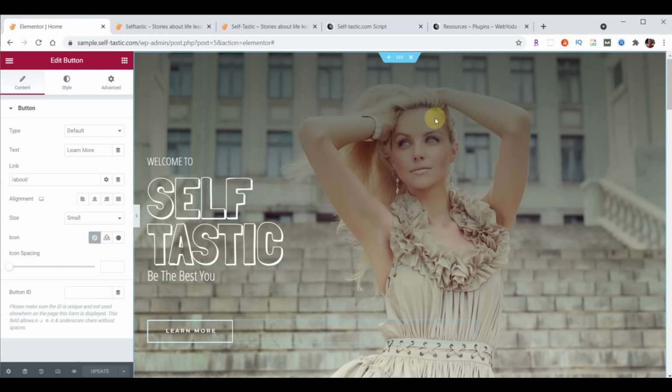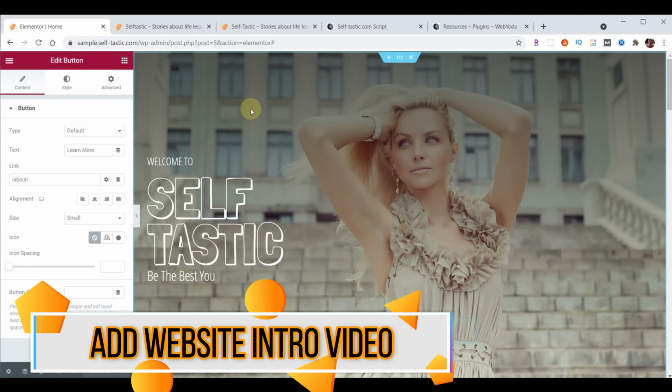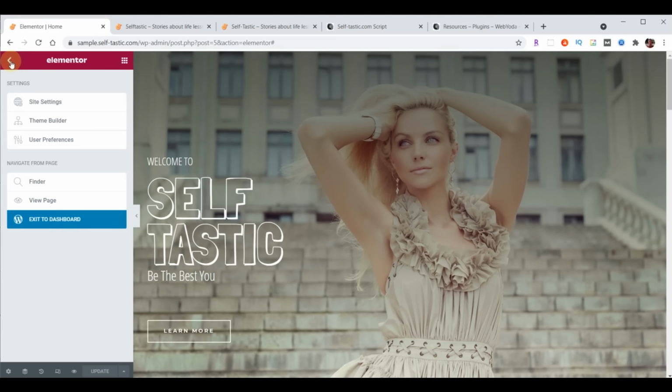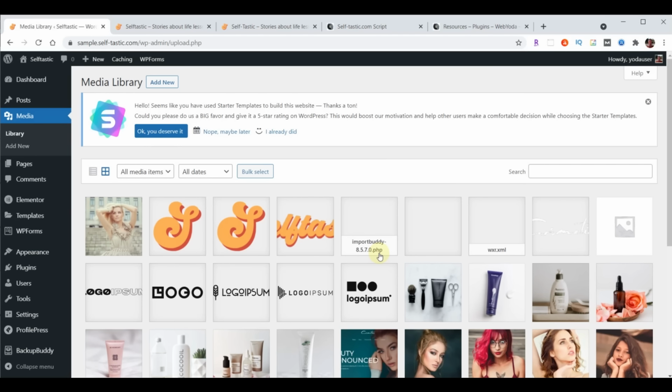And now I want to add the intro video. But to add the intro video, I first have to add it to the media library. And to add a video, I have to do it outside of Elementor. So I'm going to choose this icon here. And then I'm going to choose exit to dashboard. Now I'm going to choose media. And that takes us to our media library. And this is the same one we're using inside of Elementor. It's just that some things you can load here that you can't load directly into Elementor.